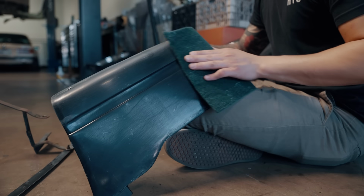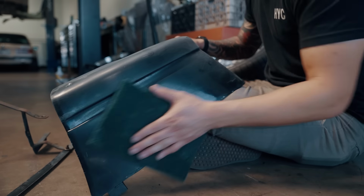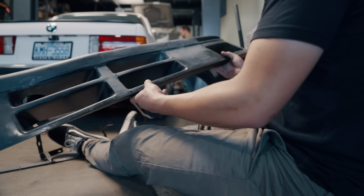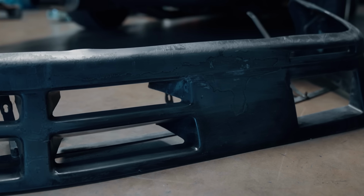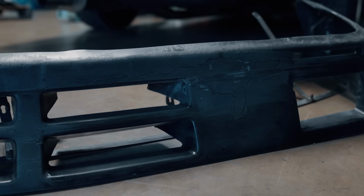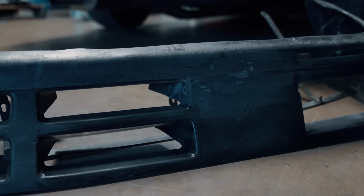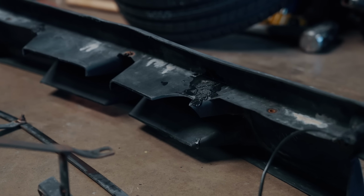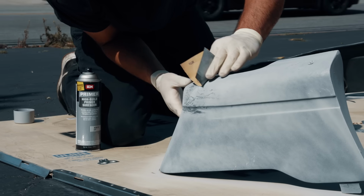This particular air dam, though, clearly needs a lot of work, and we've got to paint it because it's black. Now, you guys know I don't like doing things the wrong way, but there are enough flaws on this air dam that doing it the correct way would require a lot of work, and we're considering this air dam as a temporary part, so we're going to leave some of its flaws and just blast it with paint.